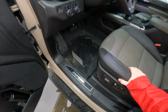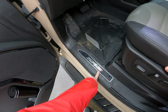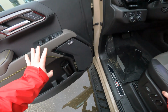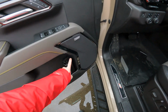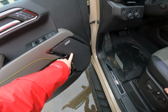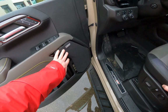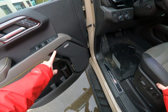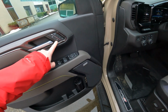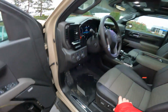Before we climb inside, I just wanted to point out the ZR2 badging that you get on the door sills. You get a really nice Bose speaker. Forgive the coffee stains. The gentleman who had it before me was a little sloppy with the mug. You get a Bose stereo in this thing, which is really half decent. I actually really enjoy the stereo. It's quite good. And it has a cool looking speaker grill, very similar, if not exactly the same as what you get in the Sierra version. You get presets for the seats, etc. Your usual controls.